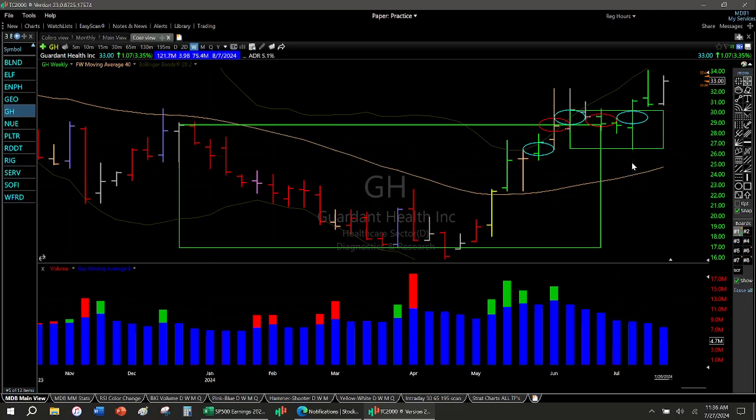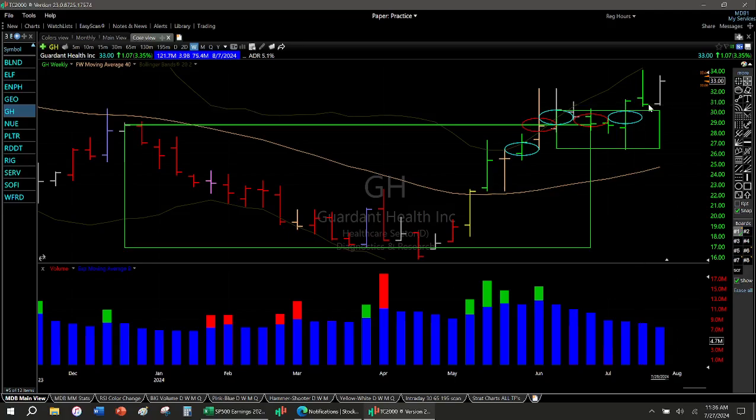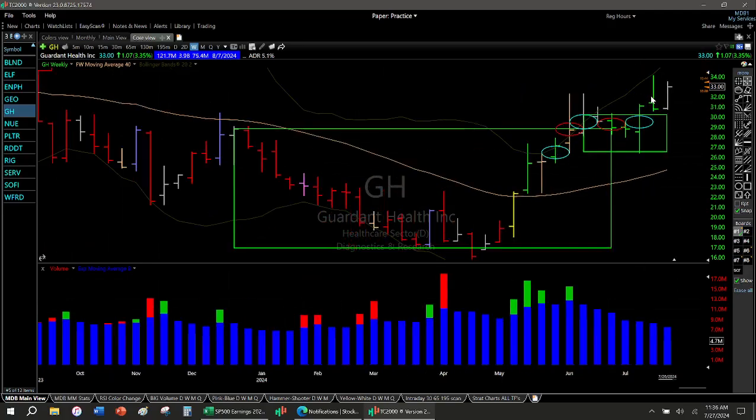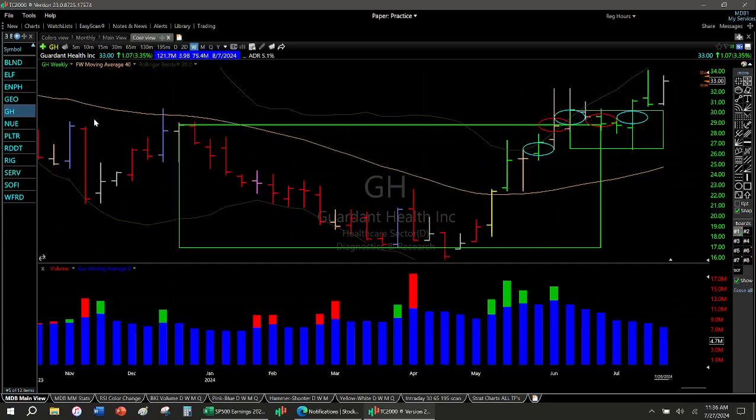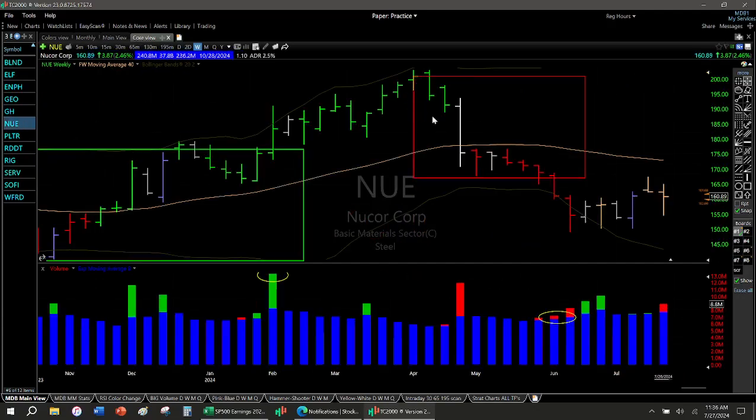GH, I rebought this 2 weeks ago. It's moving higher. I was a little nervous I'd have to sell it again, but nope. Moved higher, but I'm missing the big green volume here. All right, it is what it is. Trades can work without it, but it helps to have bigger green volume.